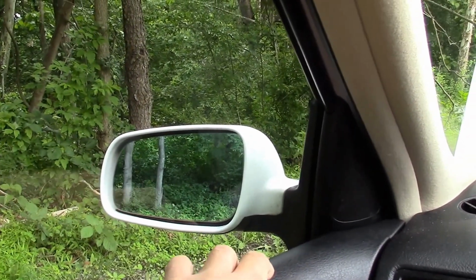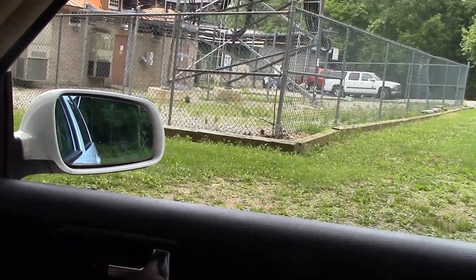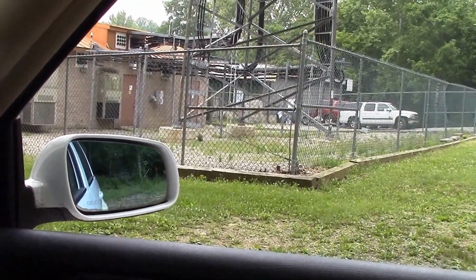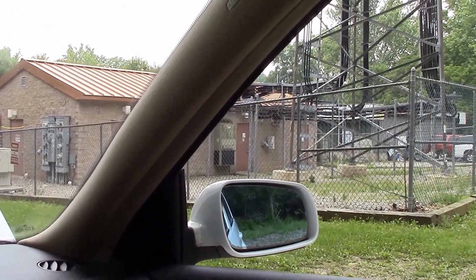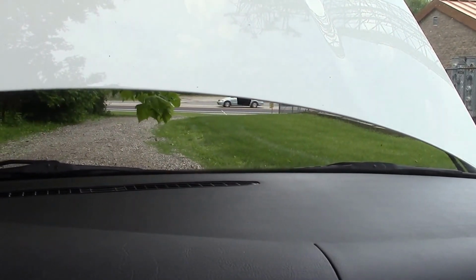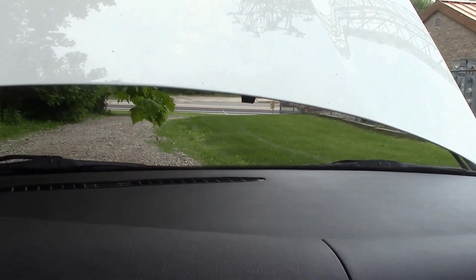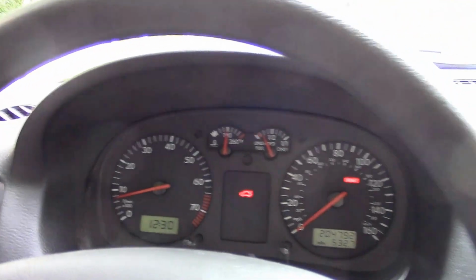Oh, let's see. Left power mirror works perfectly. Swing on around to the right. There you go. Up, down, in, out. Everything works. I mean, I really don't know of anything on this car that does not work. It really is a terrific little car. Oh, let's see, what else can I tell you guys about it? I did the horn. All right, well, let's just take a look around the outside.